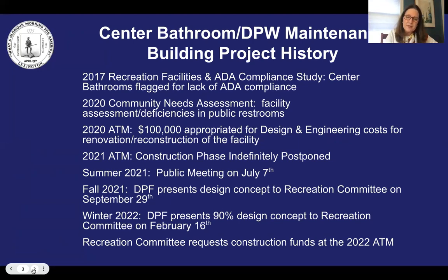The renovation of the center bathrooms and DPW maintenance building has been on the Recreation Committee capital plan since 2019. A request for design and engineering funds was brought before the 2020 annual town meeting and approved in the amount of $100,000. A request for construction funding was presented at the 2021 annual town meeting, and that request was indefinitely postponed.